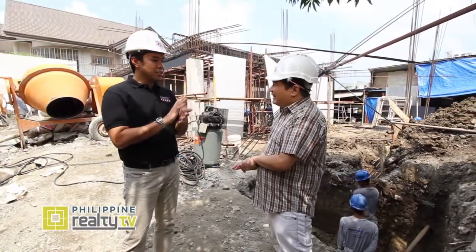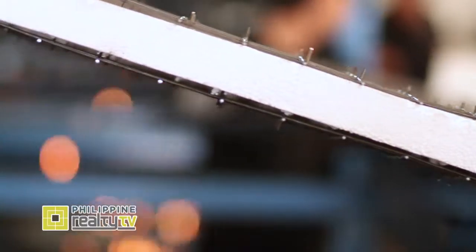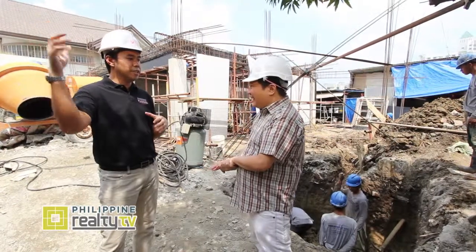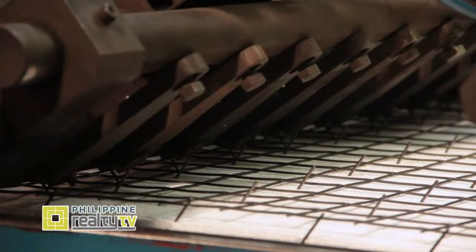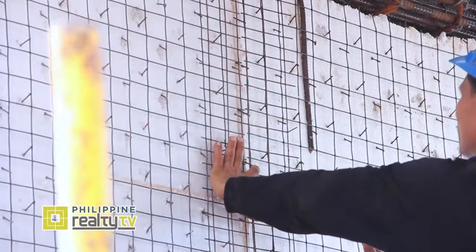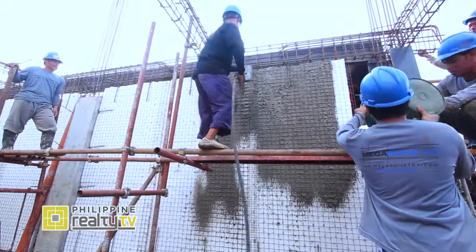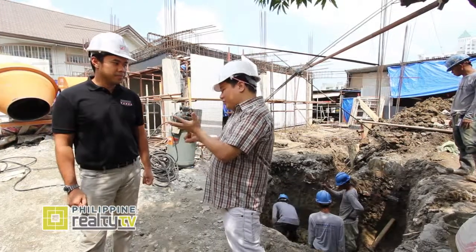Well, first of all, the styro acts as an insulator. So for the homeowners, think of yourself living in an icebox, where it's cool inside and it also blocks the heat from coming in. Now the wire mesh makes it much stronger than the traditional hollow blocks. The wire mesh stuck together and sprayed with cement will make the structure up to 3 times stronger than the traditional hollow block. I see the advantages to a resident. You get better sound insulation, you get better temperature insulation, and it's stronger too.